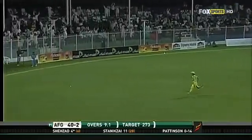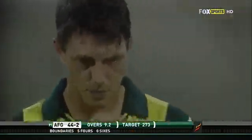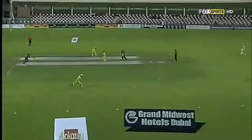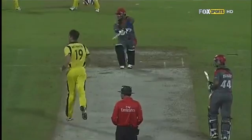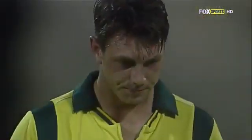Shot. Good shot. And that will reach the boundary. He really is a good striker of the ball, Mohammad Shahzad. Just slightly overpitched here by Pattinson, and beautiful balance. Lovely drive through the covers. That'll get him going.